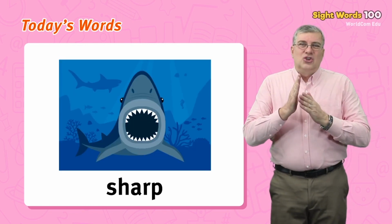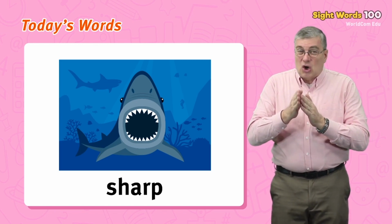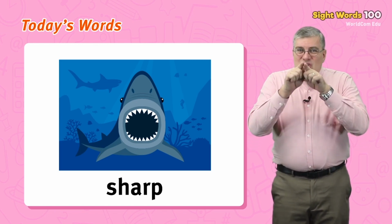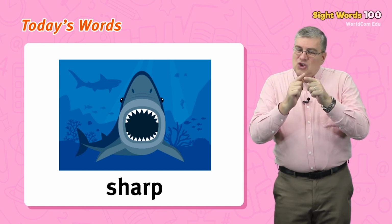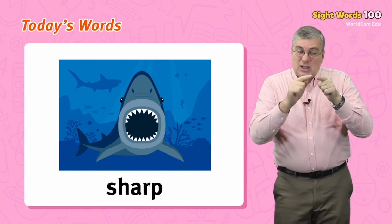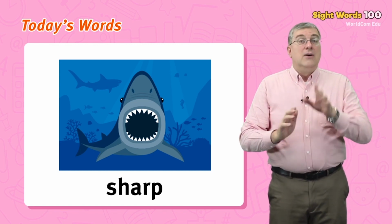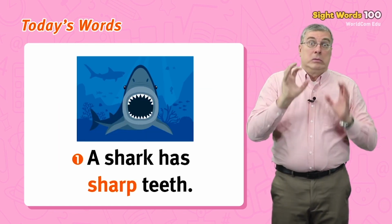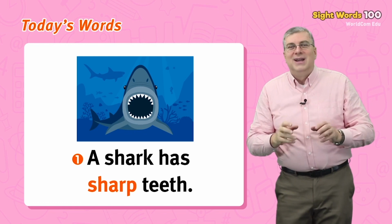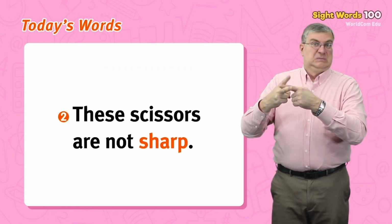Next, we have sharp. Be careful with something that is sharp. If something is sharp, it has a very pointy edge. A sharp object can cut your skin easily, so be careful. For example, a shark has sharp teeth. Oh no. Or, these scissors are not sharp.